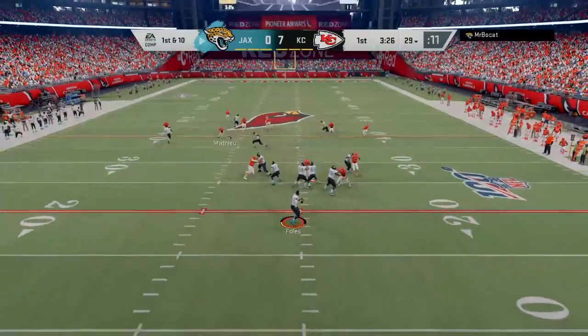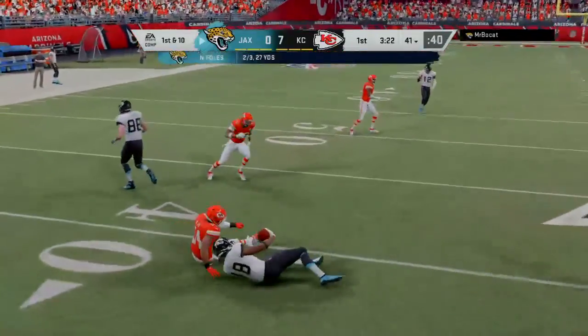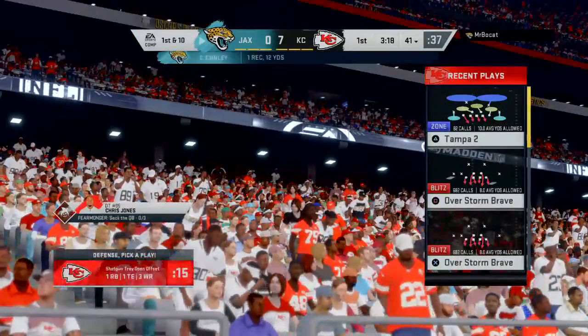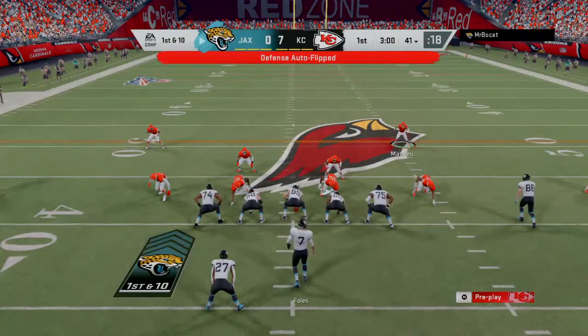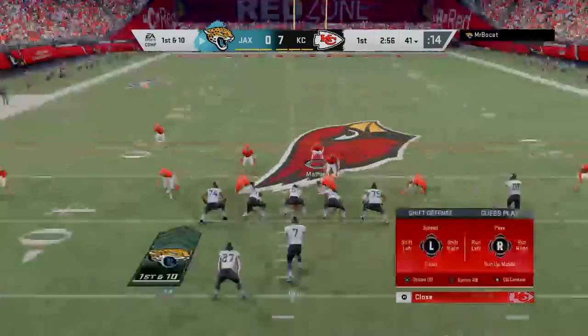Now Foles. It's complete to Chris Conley. And they get him down, but not before he takes it across the 40-yard line. The Jags picking up the first down there, a gain of 12. Back-to-back good plays have them on the move on first down.